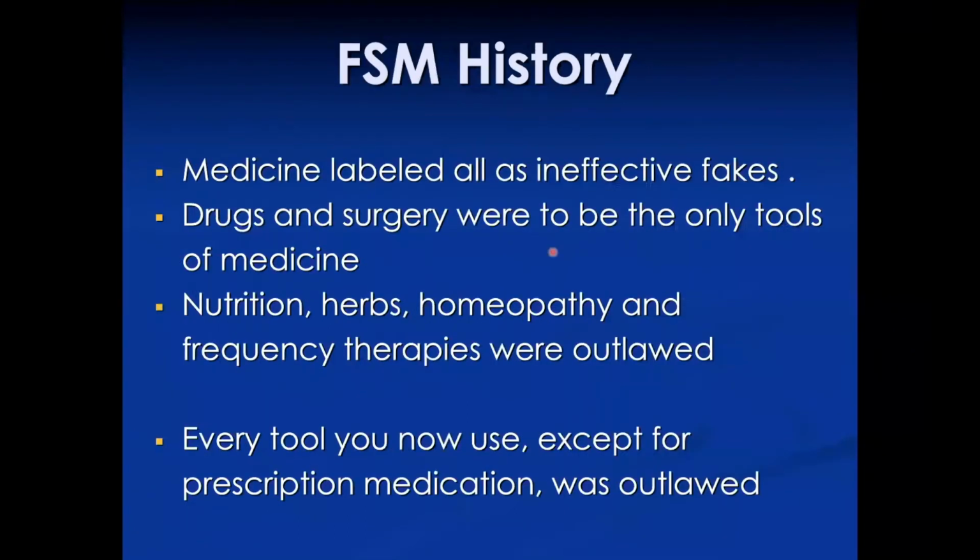However, pharmaceutical medicine started in about 1915, and by 1917, medicine labeled all of these electromedical therapies as ineffective fakes. Drugs and surgery were to be the only tools of medicine, the only thing that doctors were allowed to use. So nutrition, herbs, homeopathy, and frequency therapies were outlawed. Every tool that alternative physicians now use, except for prescription medication, was outlawed.